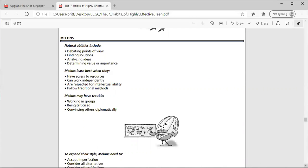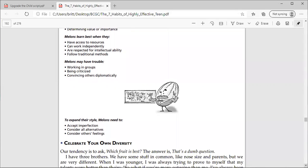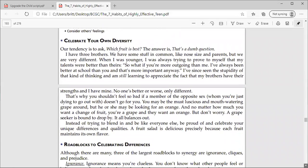Melons learn best when they have access to resources, can work independently, are respected for intellectual ability, and follow traditional methods. Melons may have trouble working in groups, being criticized, and convincing others diplomatically. To expand their style, melons need to accept imperfection, consider all alternatives, and consider others' feelings. So, celebrate your own diversity.